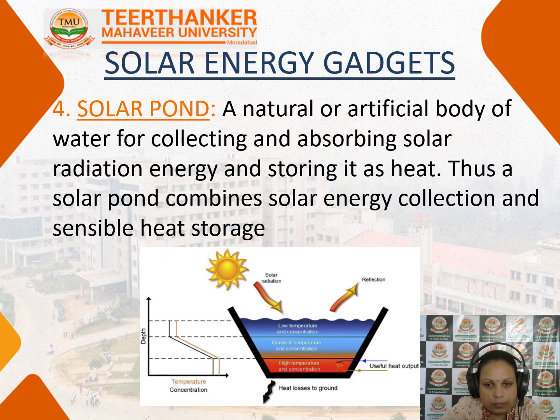Next energy gadget is the solar pond. Unlike a natural pond, the solar pond is an artificial body of water, and this water absorbs solar radiation. Because of the solar radiation absorption, the water will be heated up so that this heat is collected. Thus the solar pond combines solar energy collection and heat storage. When this heat is taken from the solar pond, it can be used to convert water into vapor, and this vapor can be used in various industries. Second, it can also be used for generating electricity when it rotates a turbine. This is a simple schematic diagram of a solar pond.